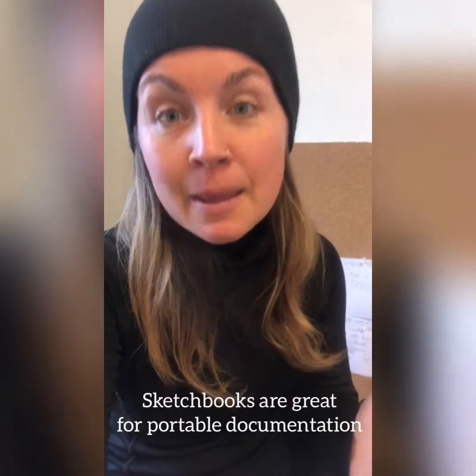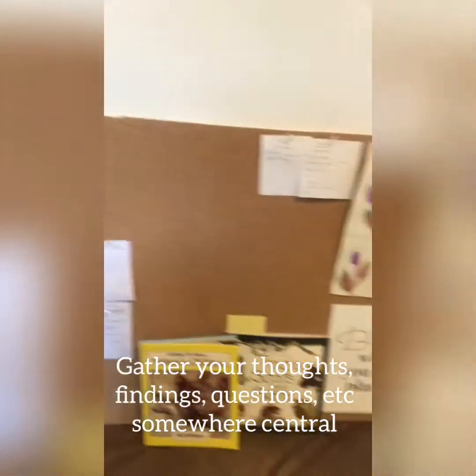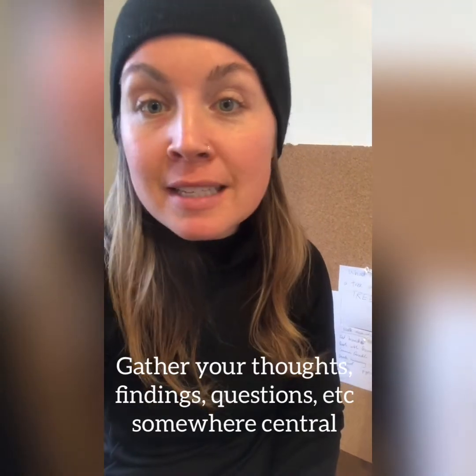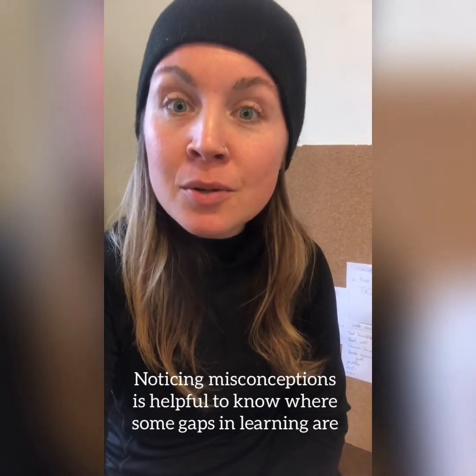So the sketchbook idea I posted about is a really great way to take something with you. And then also, whether on your fridge or on the side of a panel somewhere on a wall upstairs, I just have this little cork board. We have a few things up on it so far. I write some questions down after I listen to her and make some observations. It also helps to document some misconceptions, so it lets me know where some of her gaps in learning are and what are some areas that we can press into a little bit more.